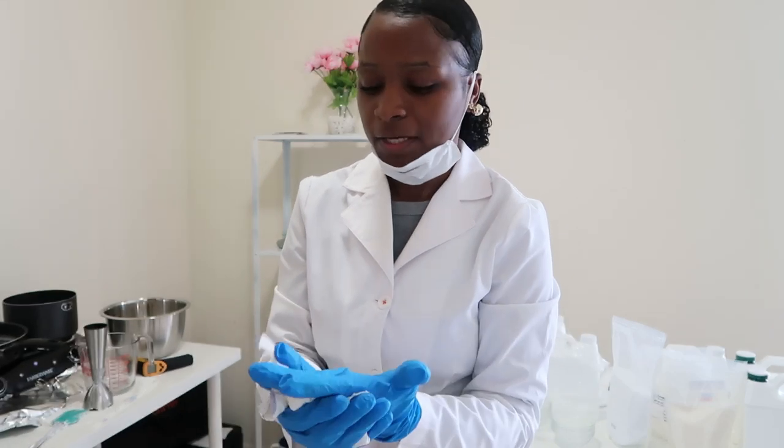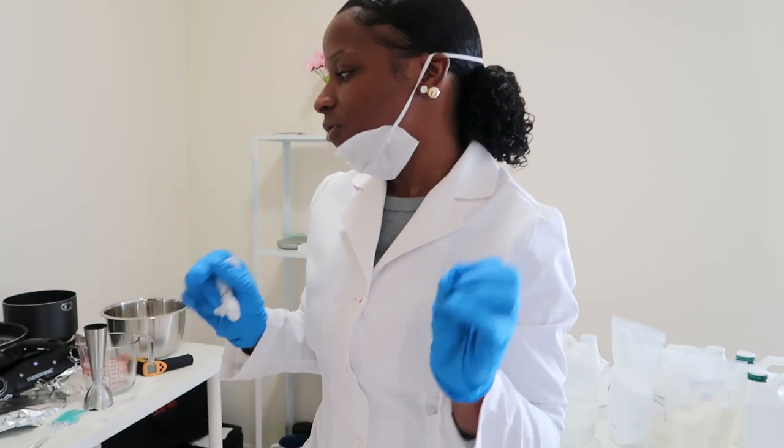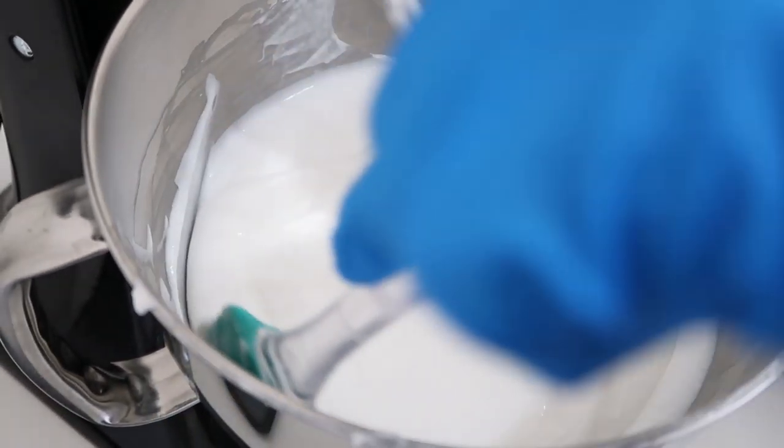Finished making my first batch. I made this one in a very, very small batch compared to what I normally do because I was trying to make sure that it comes out right since I've had some issues. So just was trying to make sure. But I'm about to show y'all. Hold on. Warm. So I'm gonna wait a minute and allow it to do what it needs to do.